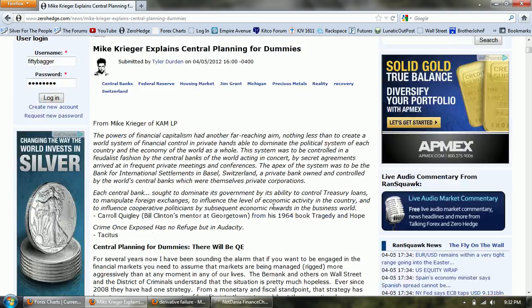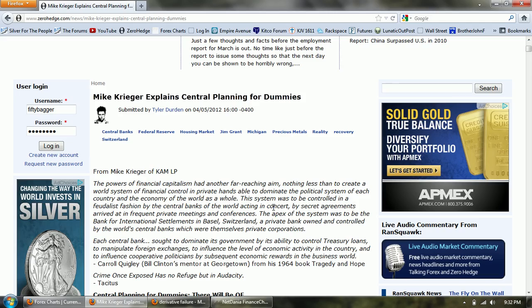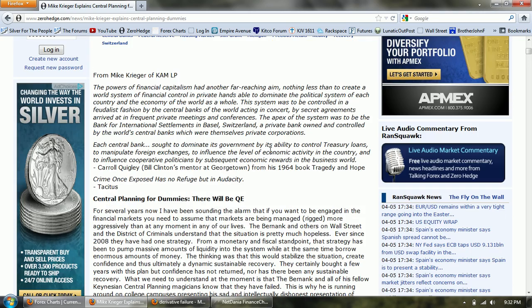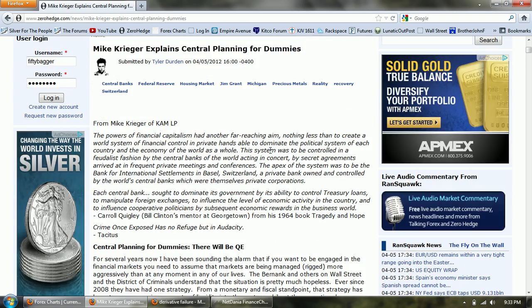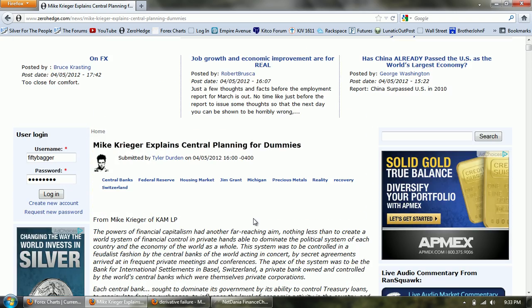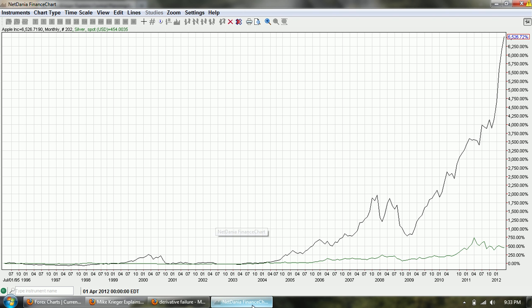Wow. What an incredible screed. An amazing tirade by Mike Krieger. I couldn't agree more. He just laid it on the line. It's really incredible. So I encourage you to read the rest of that article in the comments. I'll link it below. The thing to remember is that we go back and look at the chart here.